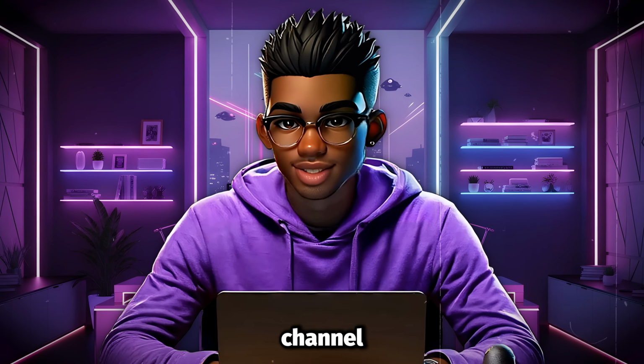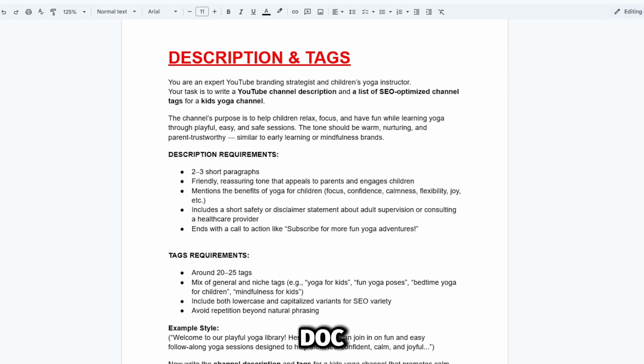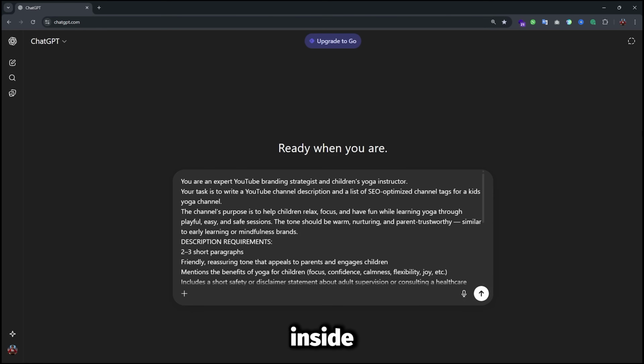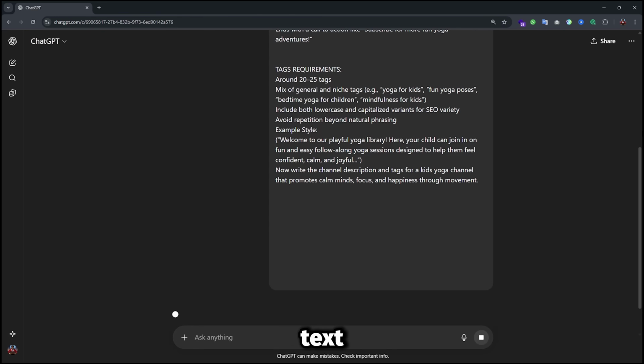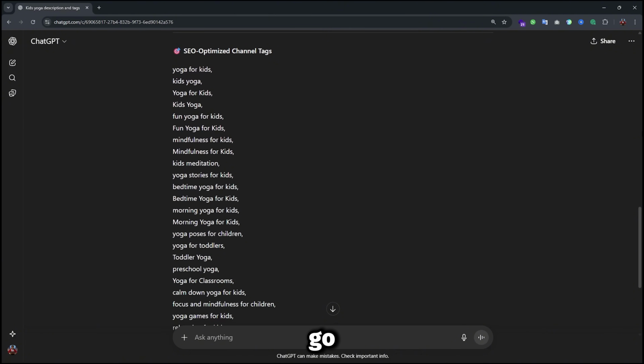Let's look at creating the channel description and tags. I've made this step quite simple. You need to go back to the Google Doc and copy this prompt. Then paste it inside ChatGPT or whichever text generator that you prefer, and you'll have the description as well as the tags ready to go. Simple as that.